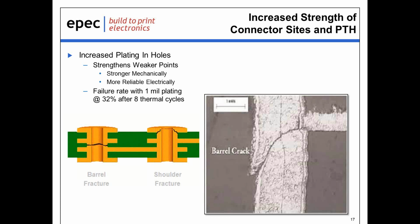The circuit board industry has developed a test method for determining the thermal integrity of a finished circuit board. It entails the use of a circuit of 32 plated through holes where the tracks alternate between top and bottom of the board and are stitched together through the plated through holes. Thermal studies done on standard FR4 material have shown a 32% failure rate when plated with 1 mil of copper and exposed to 8 air-to-air thermal cycles, going from 25 degrees C to 260 degrees C. Failure is considered to be a 20% increase in resistance.